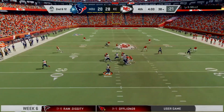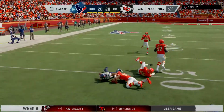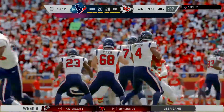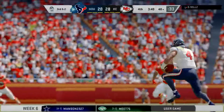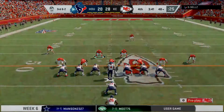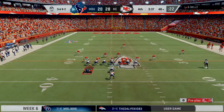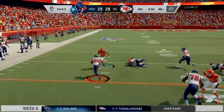On 2nd and 12, Watson steps away to his left, and he will avoid the contact as he slides to a stop. And give him 10 that time as he was able to get away from the pressure and get a nice gain. Partner, he was going through his progressions. Not there, not there. After about the third one, he decided he better pull it down and run for it. And he slides down and avoids the hit for good measure.